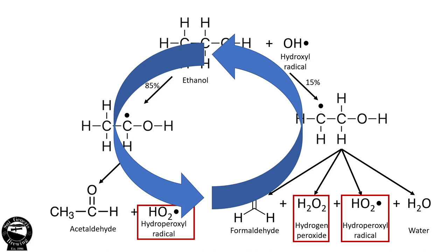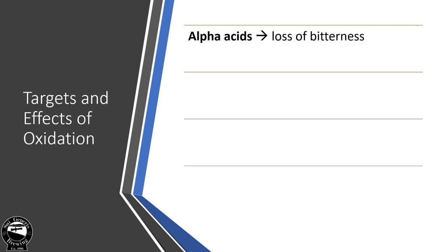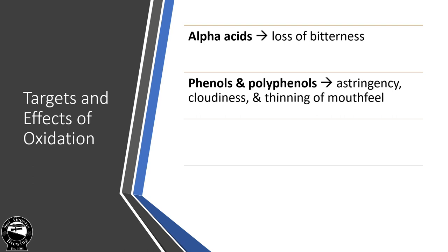So this has both good effects and bad effects. Hop alpha acids tend to be oxidized, causing a loss of bitterness. Now, when you design these beers properly, that's actually a desired trait because you usually brew them overly bitter so that as this occurs, bitterness will come into balance. Phenols and polyphenols, which are common in the husks of grain as well as in hops, turn into, generally speaking, unpleasant molecules. These are things that can be astringent. They can create very cloudy beer. They can thin out the mouthfeel of the beer, just generally things you don't want in there.